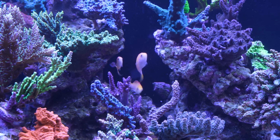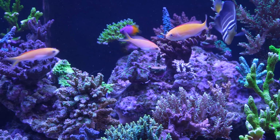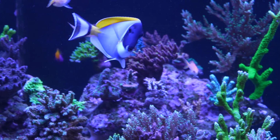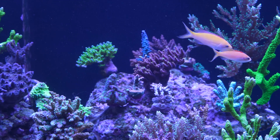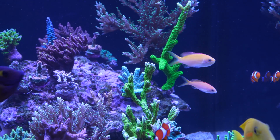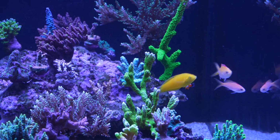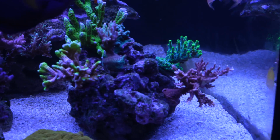Whitetail Anthias is the one that I would recommend, and you do need to feed your tank several times per day. So I actually have automated feeding, and I also do tons of frozen food and just regular daily feeding throughout the day. So lots of it. Next to it is the yellow wrasse.